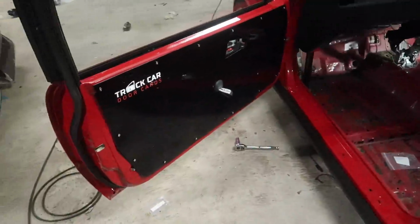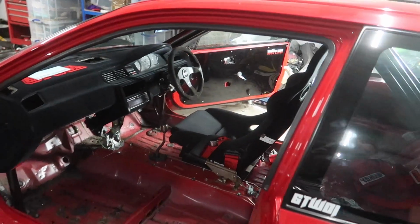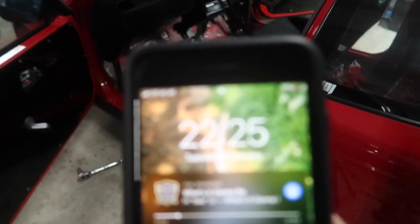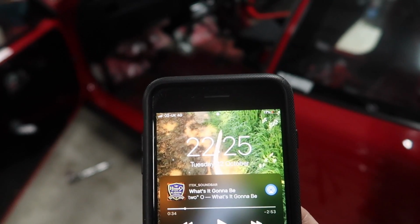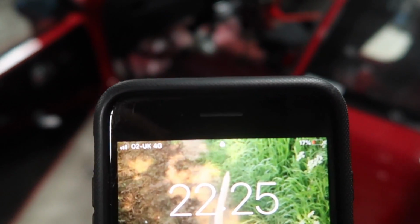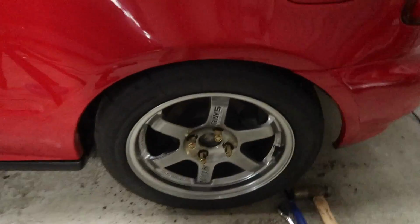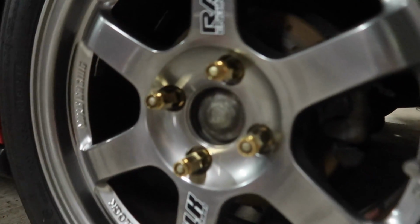Guys, I have got that one on, put the driver's side back on, but that was already fitted, so I didn't want to refilm that. It is now 10:25. That is a solid, whoa, you can see the infrared light. So 10:25, that's a solid 4.5 hours on the EG Civic tonight. Pete changed out my rear stud for me, so we now got a full set of lugs on there.